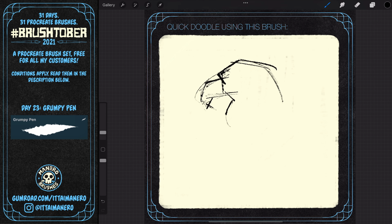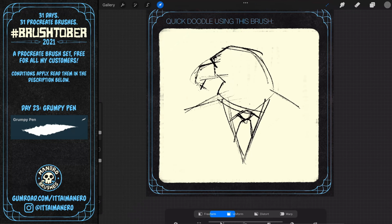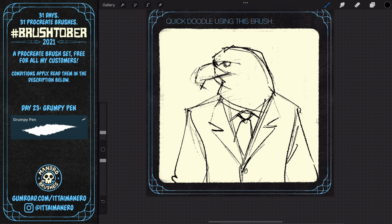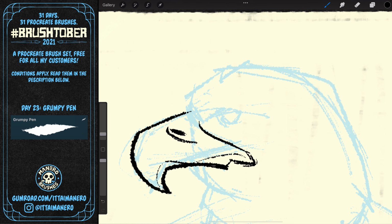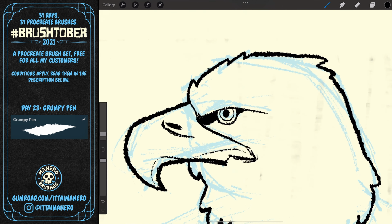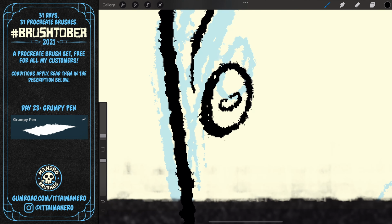Continuing with the animal theme, I had a lot of fun when I drew that tiger character in a suit, so I wanted to try again with an eagle this time. I love it when an inking brush is so rough that you can also use it for doing a quick sketch before inking, and it just feels right. I really like the toothy look you can get in your lines with this brush. I don't have much else to say about this one in particular, except that I had a blast with it, so enjoy the rest of the time lapse.